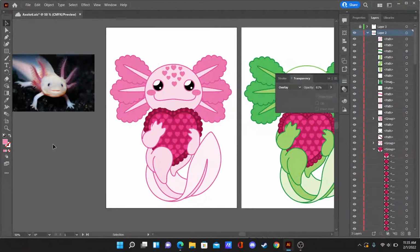Hello guys, this is Holly H Designs and I will be showing you how to shade the axolotl. It's not going to require much to shade this because we're going to keep it as a more cartoonish style. However, I would also like to tell you guys some facts about the axolotl. So let's get started.